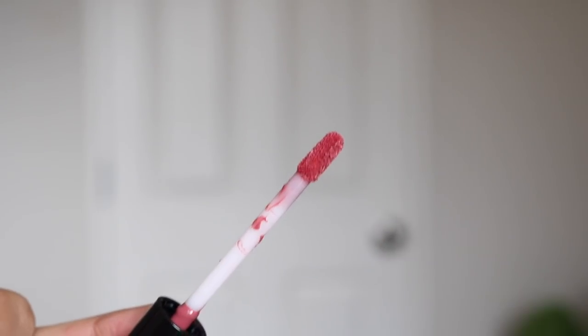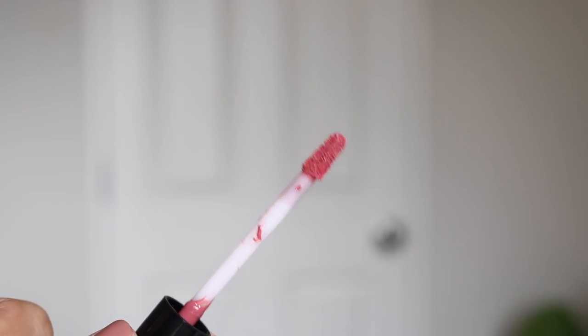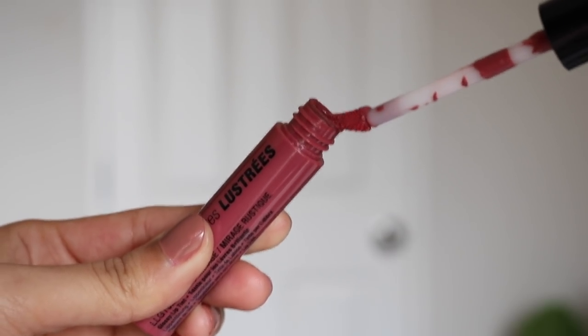I feel like a lot of other brands will have a similar applicator, but for this formula, I think it's really great. It's like a doe foot applicator and it pinches in the middle and is very bendable, so you can really get around the corners. But yeah, these are just super comfortable on the lips. They're very lightweight. I don't even notice that I have anything on my lips right now.